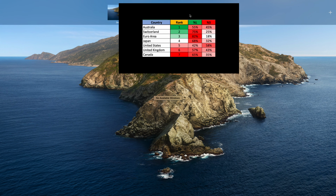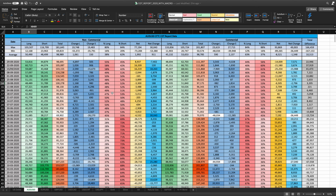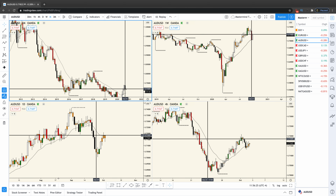Go to the Aussie dollar. The Australian dollar still remains number 1, but they're 55% long, 45% short. Nothing great. I am long the Aussie US dollar. I took 90% of my profits. But you know, maybe we're seeing a shift here. I'm still pretty bullish on the Aussie dollar, but we are coming up to these monthly areas.